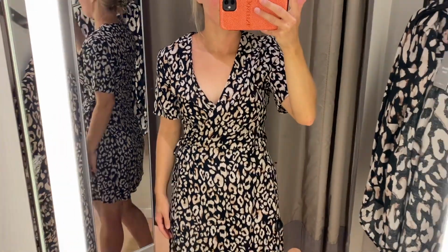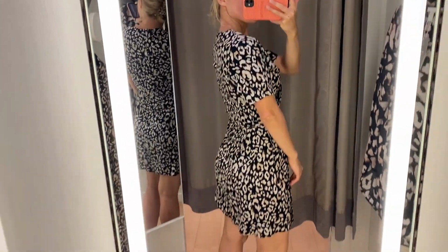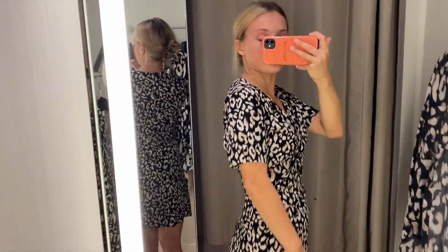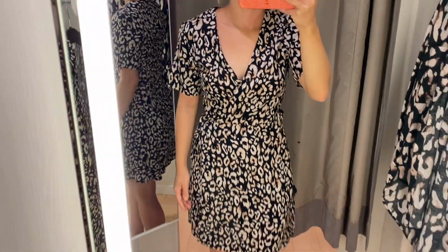Now there's a wrap around dress version of the jumpsuit that I just tried on, and for me personally I prefer the jumpsuit, but I really appreciate that there's two different styles of the same print and fabric.